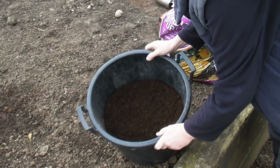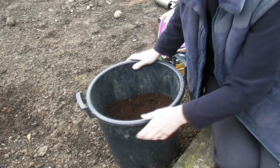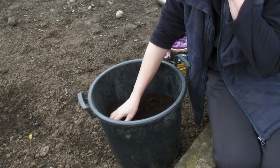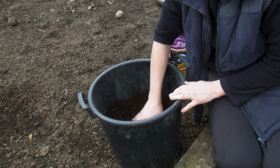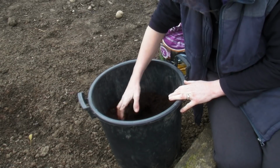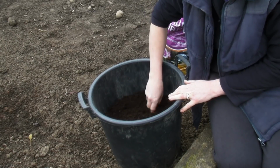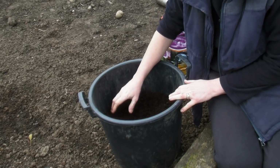In the bucket, all I've put is a load of multi-purpose compost. If you want to put a little bit of manure down the bottom, then you can. If you want to put some special feed in there, if you've got your own sort of way of extra little feed, then please do mix that in. Everybody is slightly different, but I personally find that just using multi-purpose compost, if you want to use some potash, and I just feed them with seaweed fertiliser as they start to grow, and I usually find that that's more than enough.